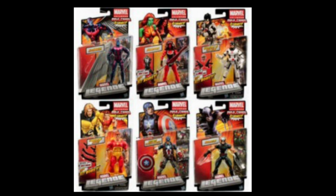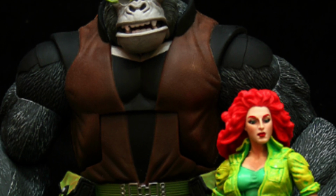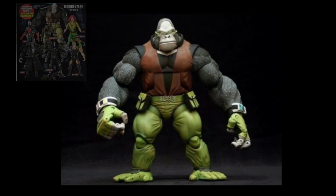And next we have the Build-A-Figure Monkey Man wave, which was released in 2007. There were 7 figures to complete this wave, but only 6 figures were needed to build the figure. The figures that came in this wave was STARR, who came with the head and shoulders for the Monkey Man. Then we have Darkness, he came with the lower torso of the figure. Then we have Marv, who came with the left arm, and O'Brien, who came with the right leg.